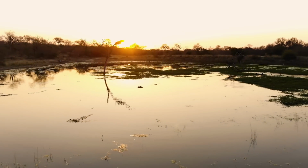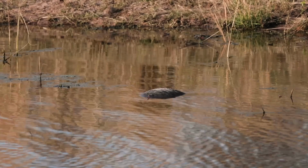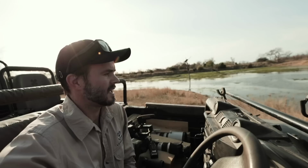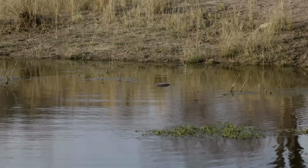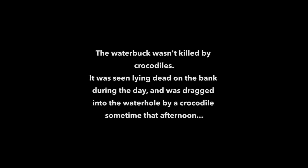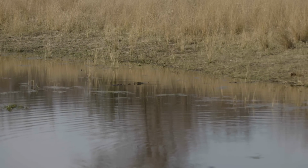This afternoon we are sitting at one of the local waterholes. There's a very unobtrusive bump sticking out of the water, and from what we understand it's a tiny portion of a dead waterbuck. Can really see nothing at the moment, just a little bump, but we're going to sit here and see what happens.